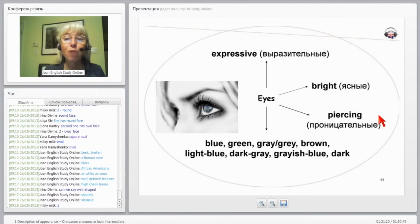You might have bright eyes. This means, how do I explain this? You look really excited, and you're alert, and you're enthusiastic, and all these things are in your eyes. You're bright-eyed. It'd be the opposite to being sleepy. You have sleepy eyes. It'd be the opposite.